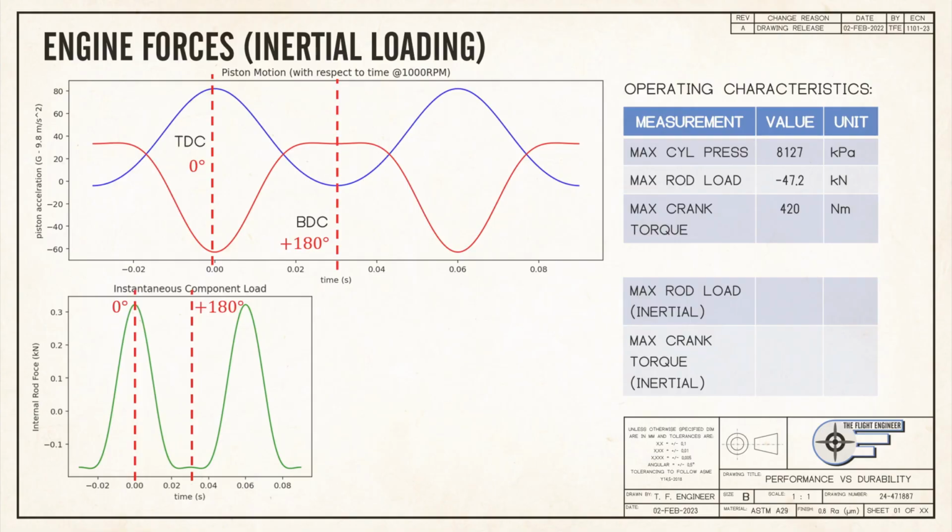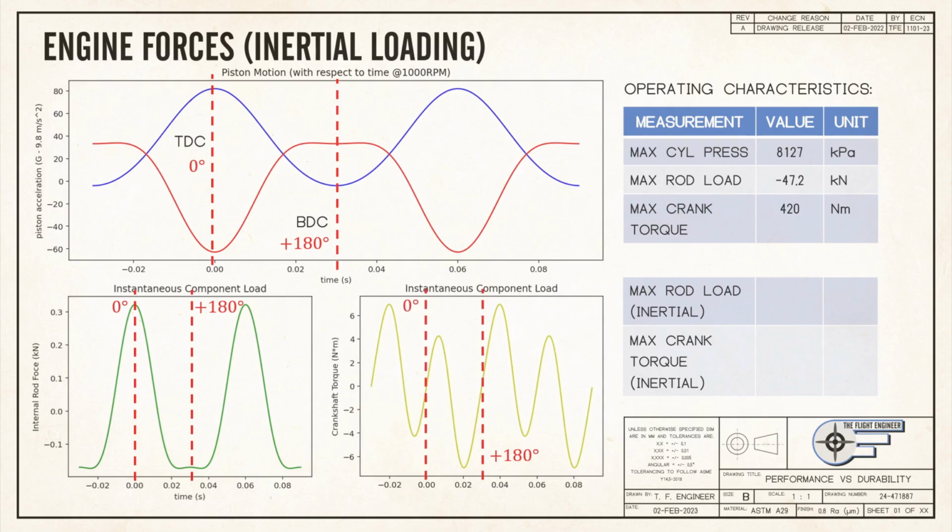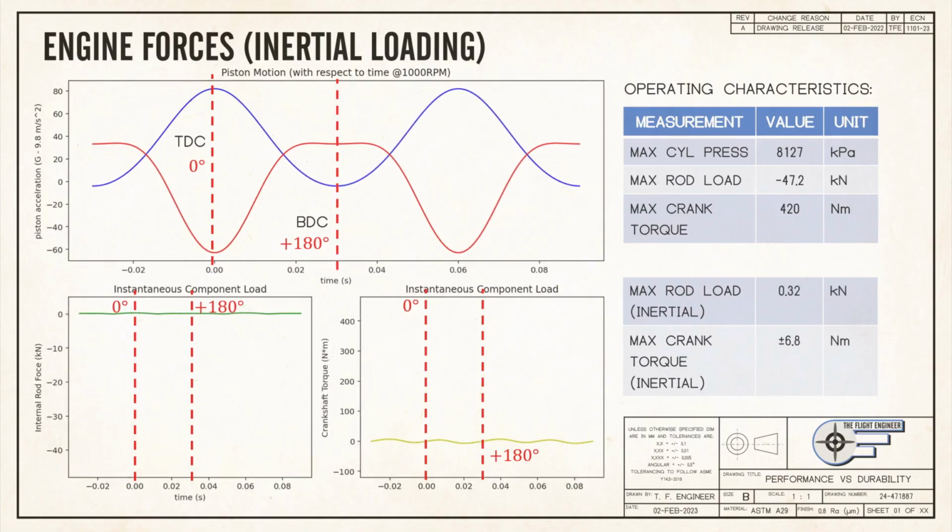The crankshaft torque plot is fairly dynamic as well, with zero torque input at top dead center and bottom dead center, but significant torque reversals as the piston moves up and down the cylinder. While these plots look significantly more complicated than the equilibrium forces, we have to take their magnitude into account. If we scale these plots to match the outputs from the cylinder pressure forces, we see that the inertial components basically vanish away and are largely negligible.